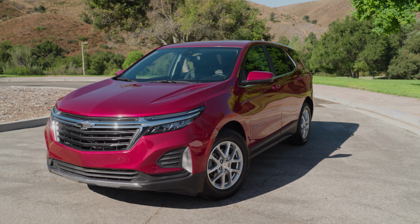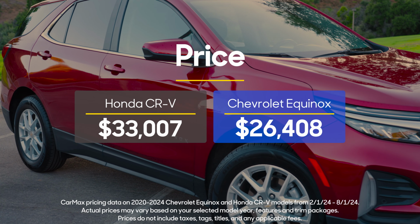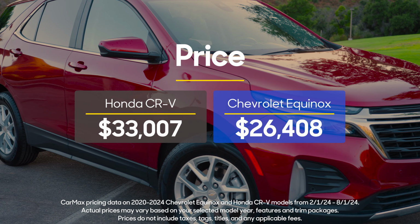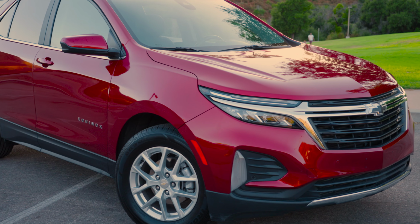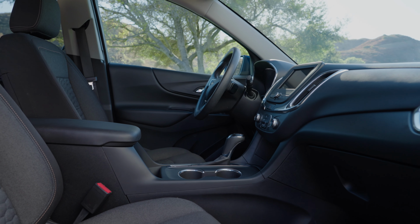Now, this car's got a lot of competition, like the Toyota RAV4, Honda CR-V, and Subaru Forester. And right off the bat, the Equinox gets a leg up on them in terms of price, typically costing several thousands less on average. But price may not be your only consideration. So we're gonna tell you why you might pick a used Equinox and why you might pass on one.